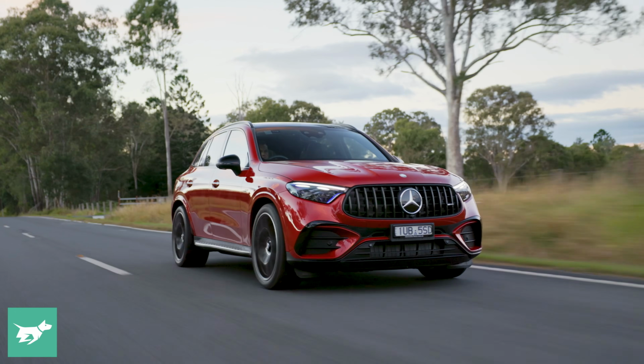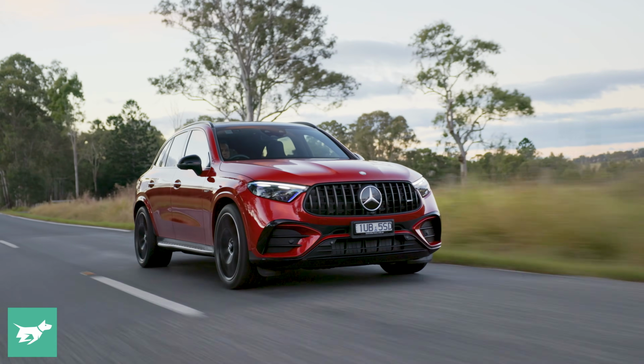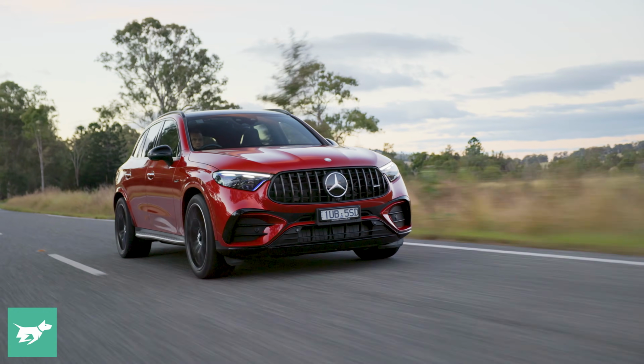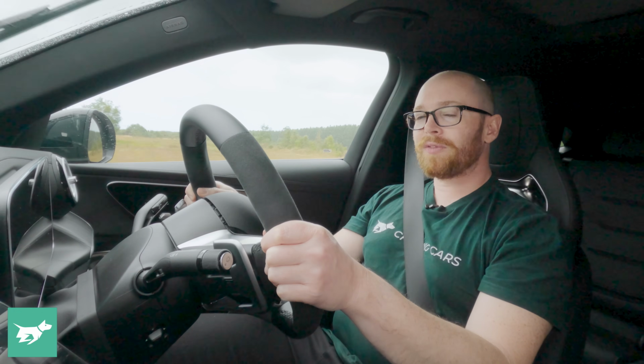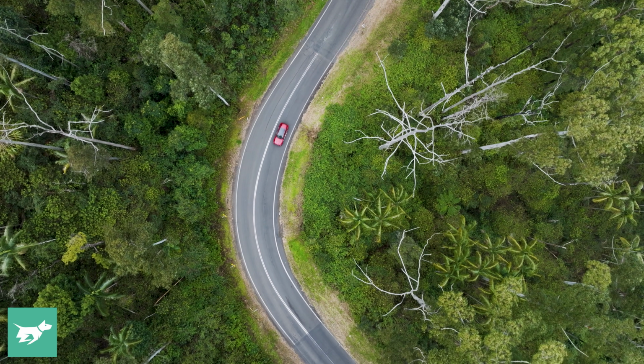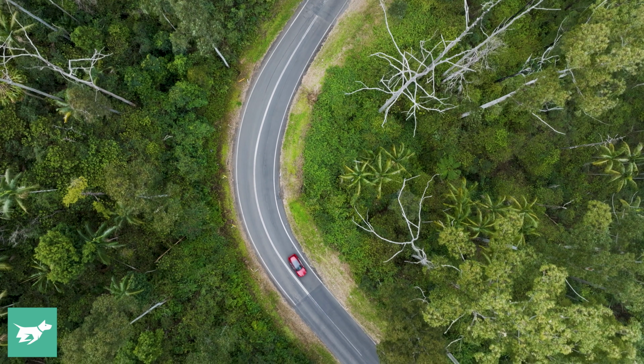Is this car fun? Well, it's definitely fascinating and intriguing from a technology perspective, and it's ridiculously fast, and yes, it is fun in its own way. But if you're looking for something that's lithe and light on its feet, you might want to look somewhere else, I think. Ultimately, while the GLC 63 is ridiculously fast, the weight does blunt its ultimate handling ability.